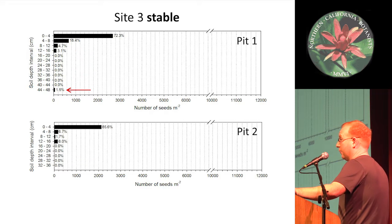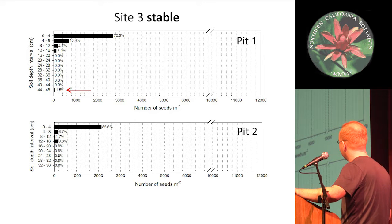So here's site 3 that's stable, the normal kind of distribution you really expect for a stable type site. Most of the seeds are near the surface. There's essentially none going down. There's a little blip right there at the bottom of that one, and on this one, there's none right down at the bottom.